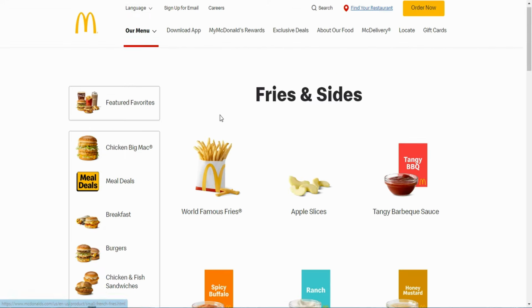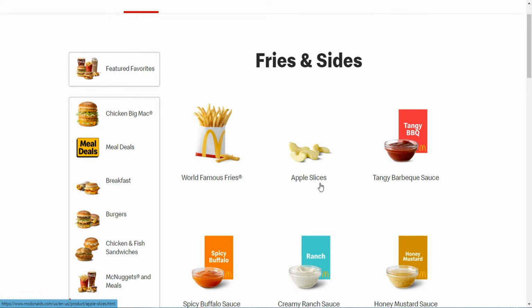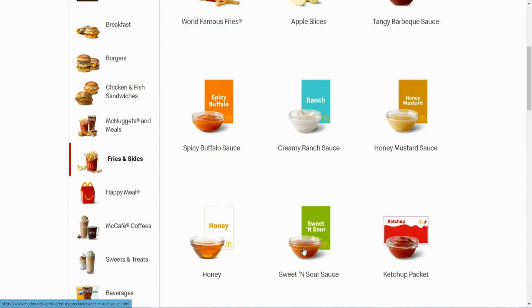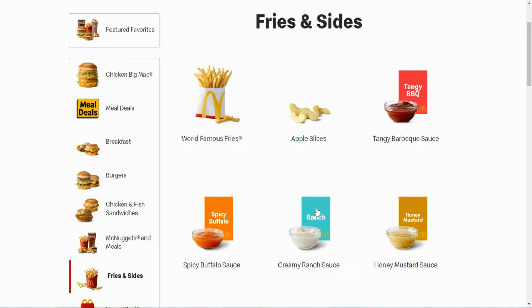But nonetheless, fries and sides. Let's see what we can see here. Not a lot, honestly. They got fries, apple slices, and then a whole bunch of sauces. I don't know if any of these are really interesting. The most interesting one I think they have is sweet and sour, and honestly, that's kind of it. These are mostly pretty normal sauces, all things considered.